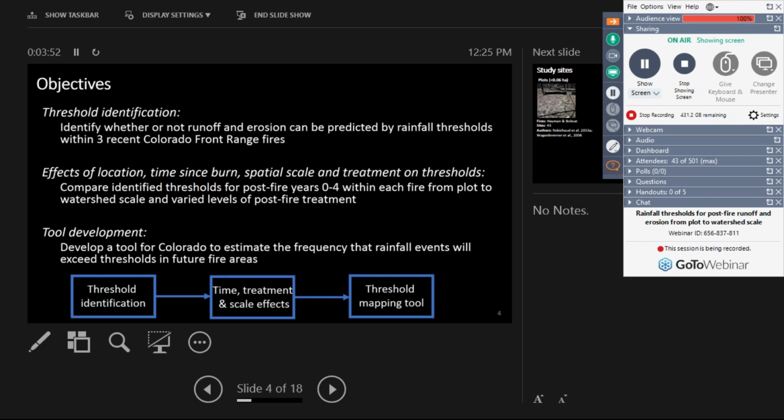And then after determining those thresholds and their interactions with space and time, we want to make a tool for future fire areas. Because as you saw, a lot of the Front Range has burned. A lot of Colorado has burned. So if a fire happens in the future, which is pretty likely, I would guess, there will be a tool that people can use to determine how frequently these rainfall events will occur throughout the state so that they can be prepared. Like, where should we apply treatments, or where should we maybe plan some pre-fire mitigation.